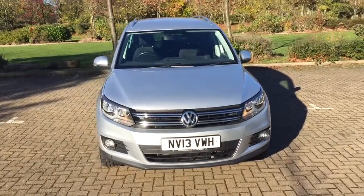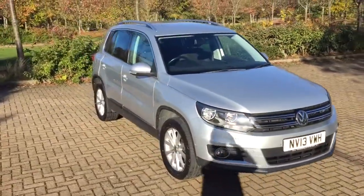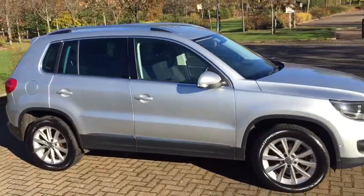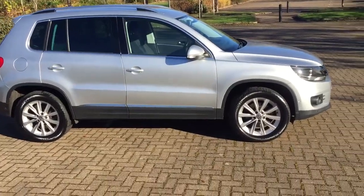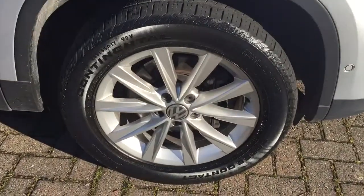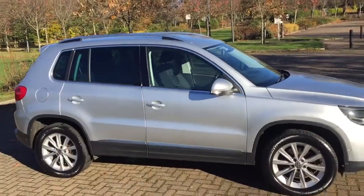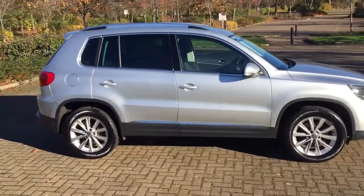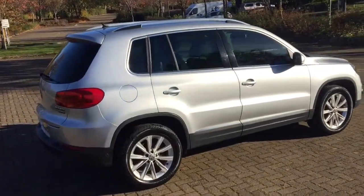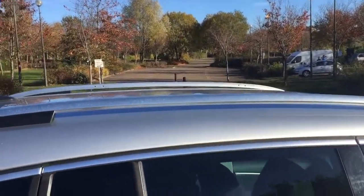2013 VW Tiguan, 2-litre TDI, SE 4-motion with automatic gearbox. The car comes with 17-inch alloy wheels with Continental tyres all the way around. Finished in silver metallic. It's got the aluminium roof bars.